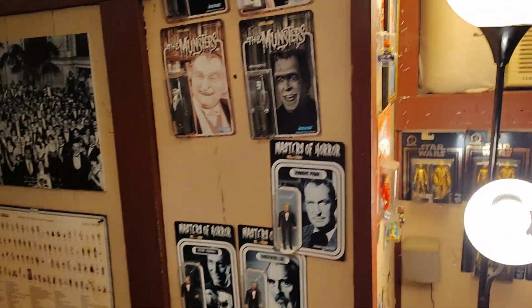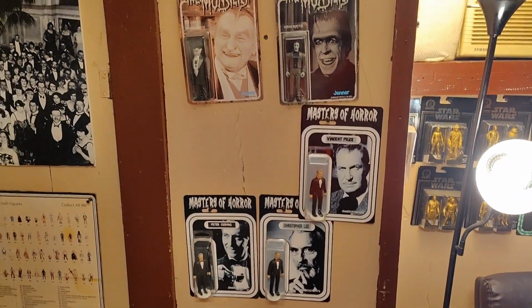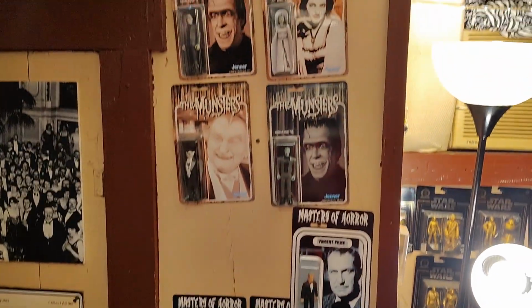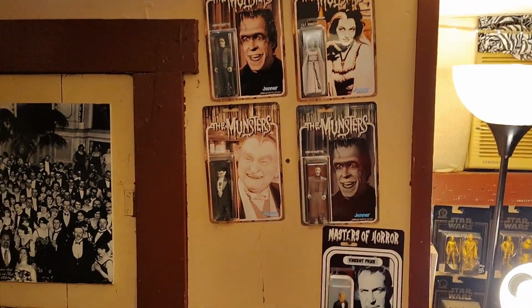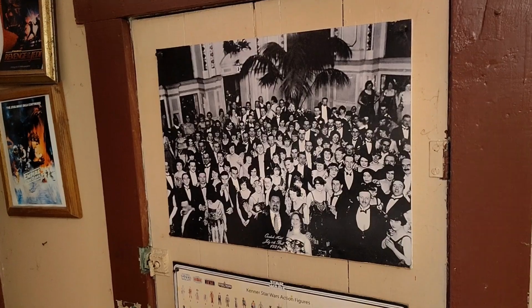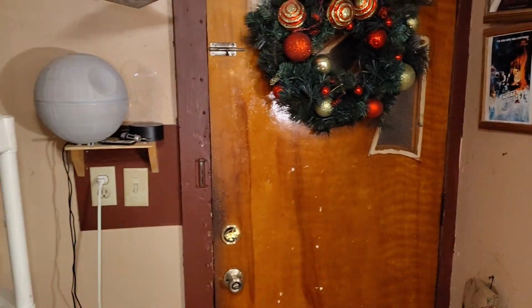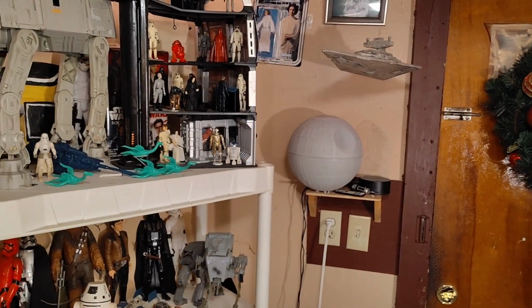Hello, Dad and Mom. There you are. Here's some more customs I did. My Masters of Horror collection. Those are on my eBay page. And the Munsters I'm still working on. Over here, I got a famous picture from The Shining. Of course, I put me and my wife there in the bottom. And like I said, this wall's not that impressive. There's the door to the outside. There's my Death Star that was lit up, but it's not now.